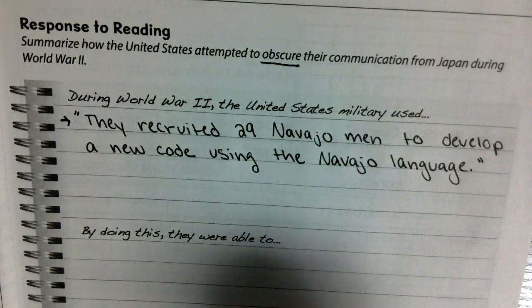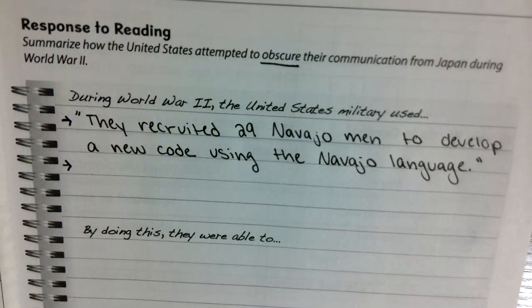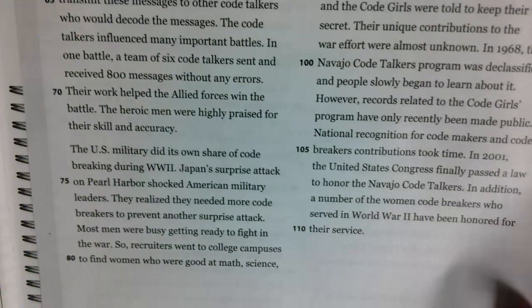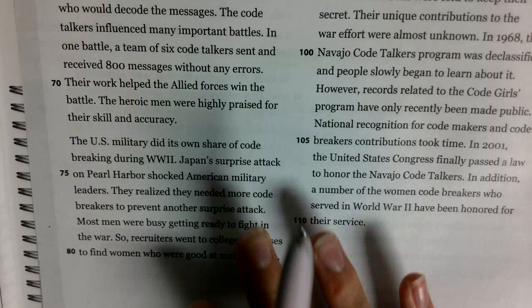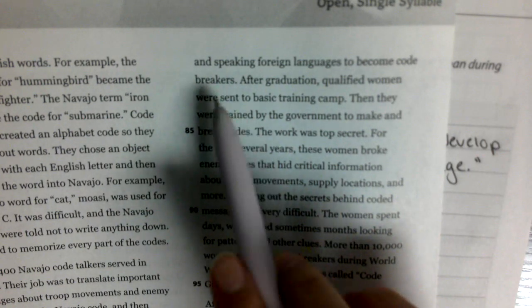Now, I also remember it said that they used women and they called them, I think, code girls. But since I don't know exactly and I don't have the exact words from the article, I'm going to go back in and find the exact spot that it talks about it. Let's see here. Oh, down here. Okay. So recruiters went to college campuses to find women who were good at math, science, and speaking foreign languages to become code breakers.